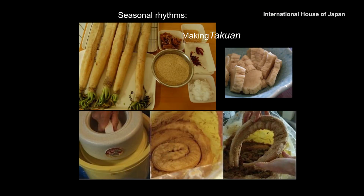More difficult and less successful, I'll admit, is takuan. And my husband's giggling in the back. This year was not great. We're eating it, but I admit, it's not great. It's not worth bragging about, that's for sure. It's a much more complicated process and more difficult to manage.